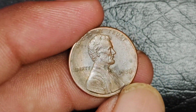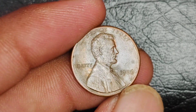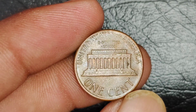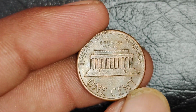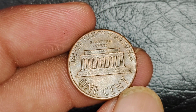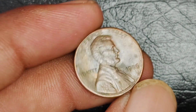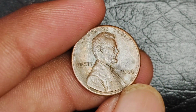But even without a minting error, a 1986 no mint mark penny could be worth a lot of money if it's in exceptional condition. The key here is the coin's grade. Grading refers to the physical condition of the coin. Coins in pristine, uncirculated condition are graded higher and are far more valuable. Coin graders look at factors like wear and tear, shine, and whether the details of the design are still crisp.